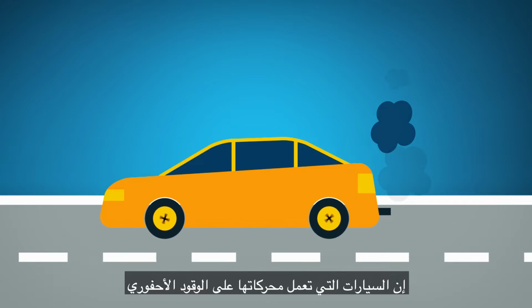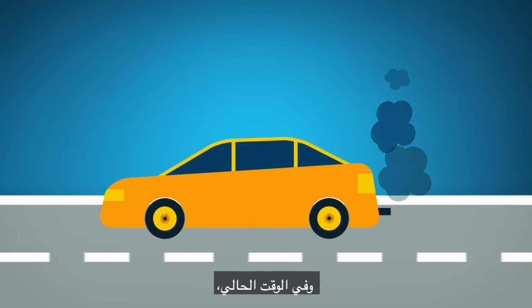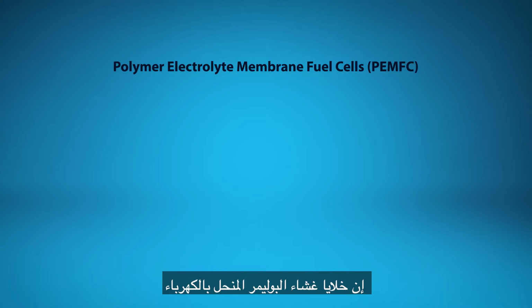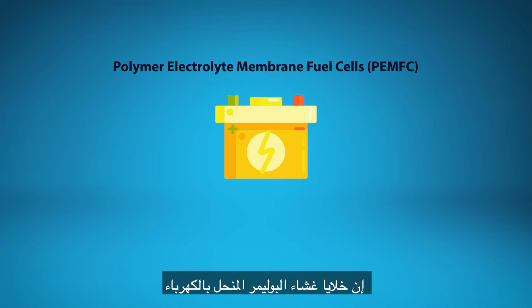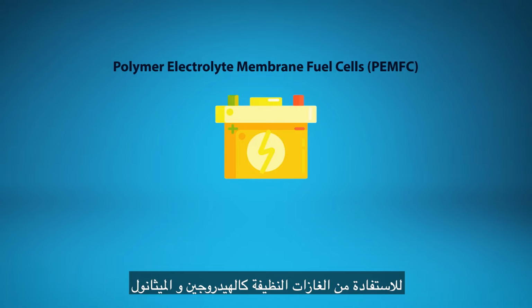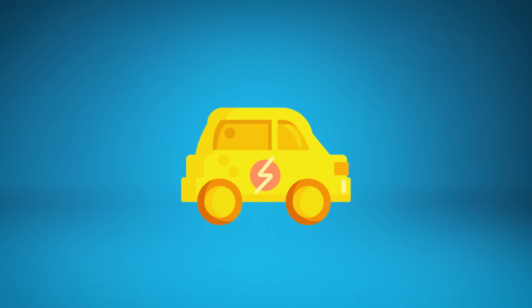Fossil fuel-driven cars are responsible for 40% of carbon dioxide emissions. Currently, the worldwide demand is to reduce CO2 emissions by 40% by 2040. Polymer electrolyte membrane fuel cells, PEMFC, are used to store energy and generate clean electrical energy utilizing clean fuels like hydrogen and methanol that can be used for electric cars.